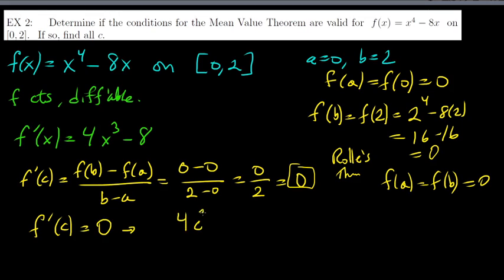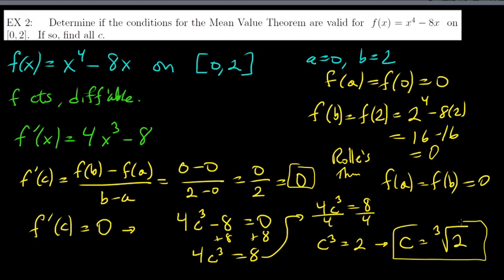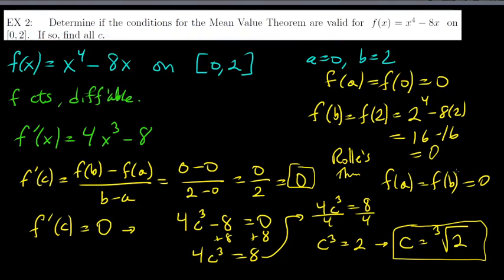So if we plug in c, we didn't have to do that here, but let's solve this equation for c. Add 8 to both sides, and we get 4c cubed equals 8. Divide by 4. We get c cubed is equal to 2. So c then, just take the cube root of 2. Remember, this is the cube root, right? There's no plus or minus here. It's not the square root. If you were taking the square root of both sides, you would need a plus or minus, but not in this case.